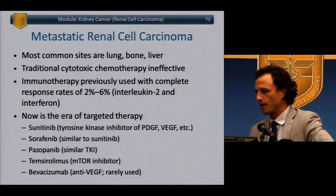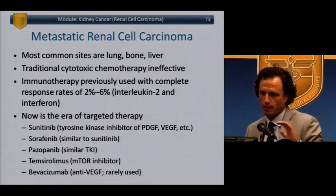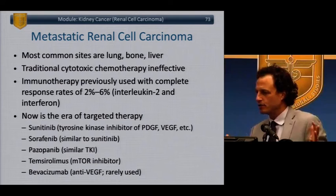No chemotherapy agent has ever been shown to work. They're all immunotherapy agents, or more commonly now are targeted therapy agents. They basically don't cure anybody, but they do extend life on average, 3 to 12 months.